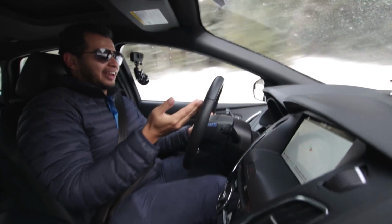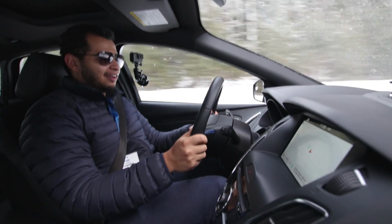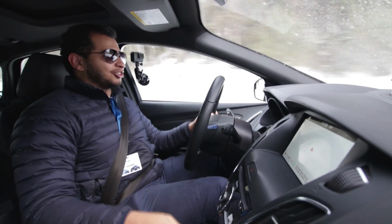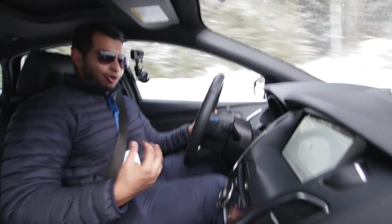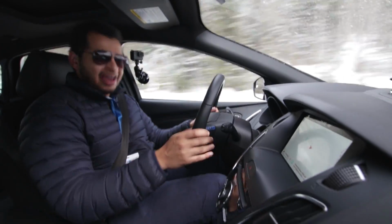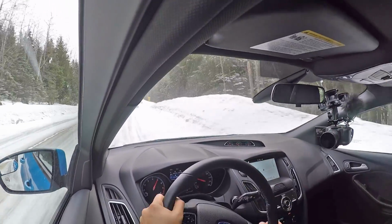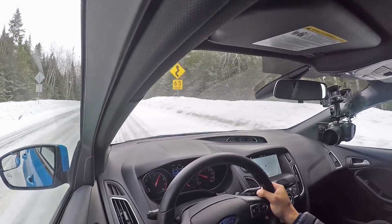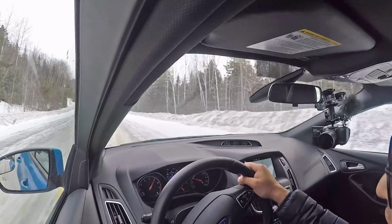Now my traction control light is going crazy, but it's doing what it's supposed to be doing. I wouldn't dare turn it off because I'm not that good of a driver that I can control this car. But this car is making me feel more confident in my driving abilities. It's giving me that extra little oomph to say, hey, maybe you can push it just a little bit harder, like this. Woo! I'm in Canadian Initial D.